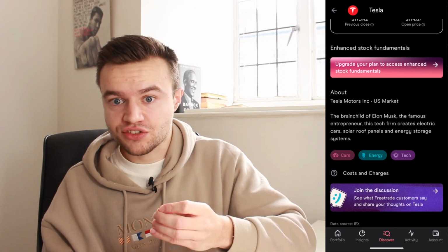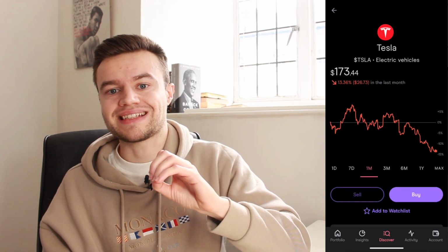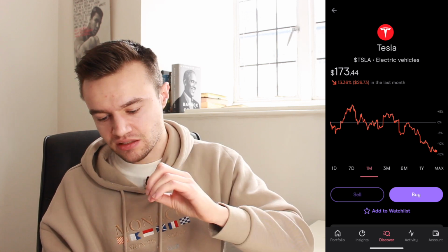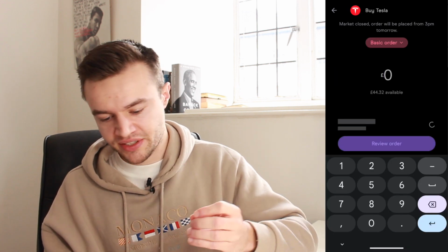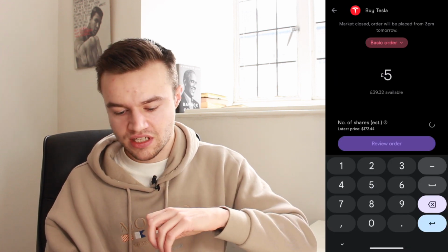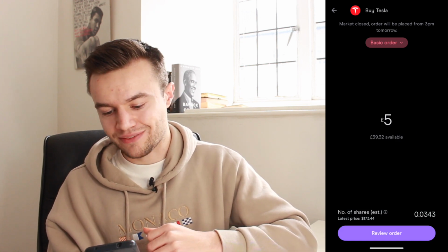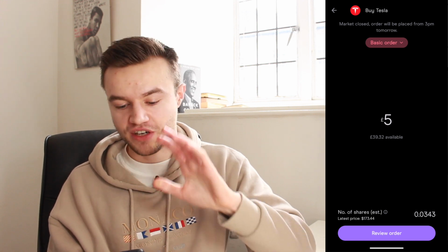And to buy the stock, it's really, really easy. A key selling point of Freetrade is that you benefit from fractional investing. So you can invest from as little as £1 and invest in a slice of a share. For example, if I wanted to invest in Tesla, but I didn't want to buy a full share, or I only wanted to invest £5 worth into Tesla stock, I can do this. I just type in £5. Then you can see here information on the number of shares estimated. I would have 0.0343 worth of shares if I invested £5.